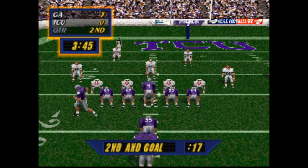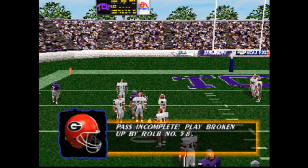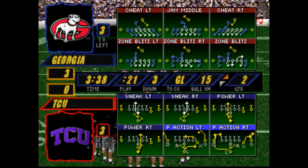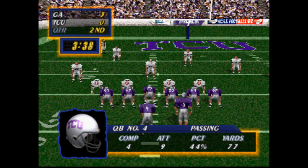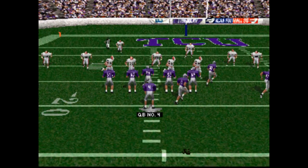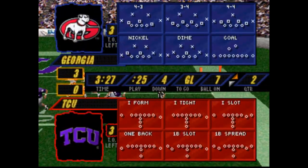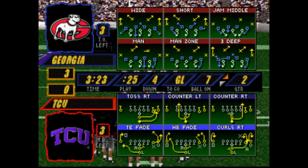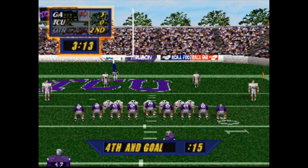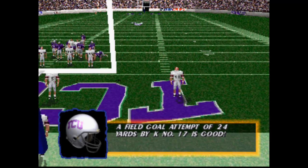Second and goal at the 15-yard line. Pass is broken up by number 58. Third and goal at the 15-yard line. Pass complete to number 3 for a gain of 9 yards. Fourth and goal at the 7-yard line. The kick is good.